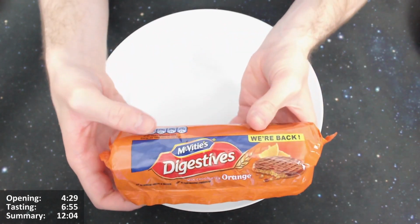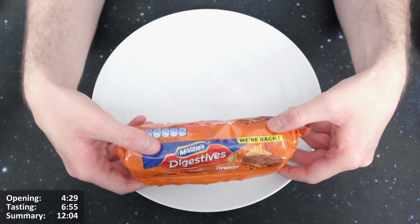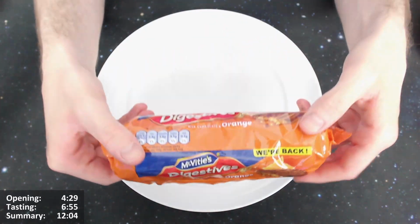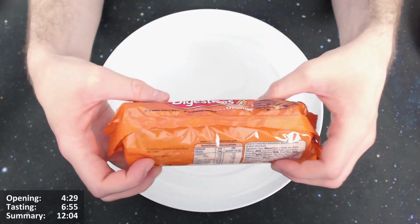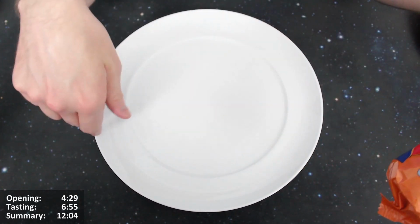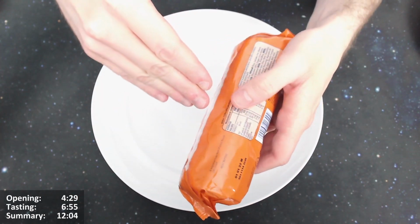You can see the camera's kind of, there you go, that's probably about the right orange there, just at that angle. You can see the lights alter the effect of it a bit, so the colours are a bit all over the place sometimes, just because of the bright lighting and the white plate maybe as well. But there we go. So let's give these an open then. Normally what I would do is jab into it with a knife to open biscuits.